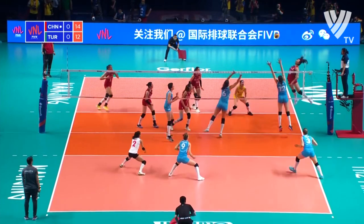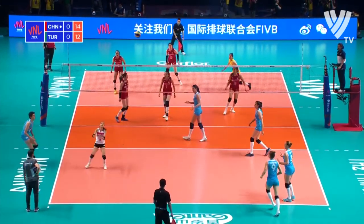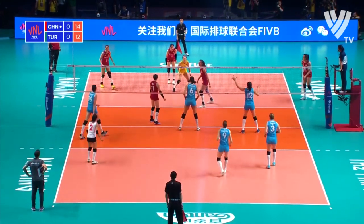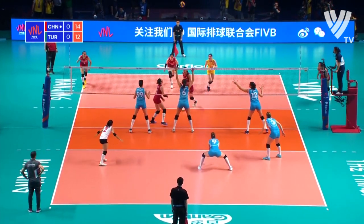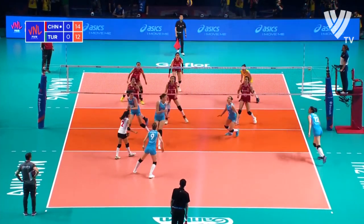It's a hit from Yu at the service line. This is brilliant from China. Oh dear. More problems. It should have been Özbek's ball. Ismailoglu took it. Can Turkey get away with it?